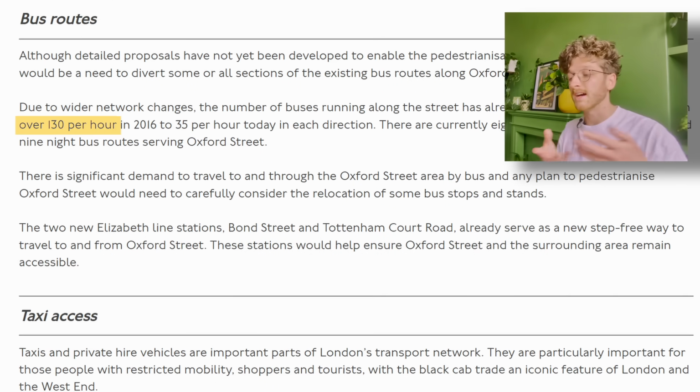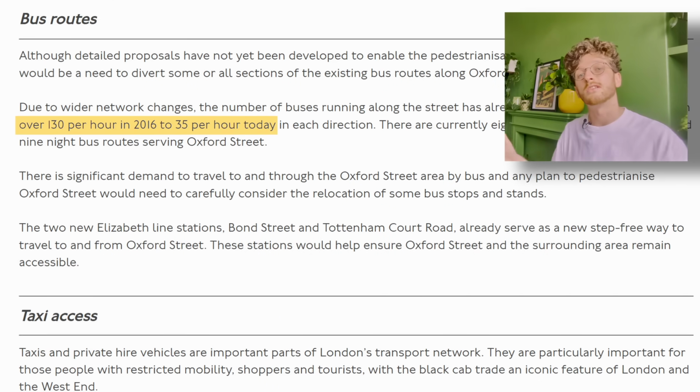They've rerouted a lot of the buses. There used to be 130 buses an hour along Oxford Street, now there's only 35. They've rerouted a lot of them already in anticipation of pedestrianisation. So I think the remainder of those bus routes will obviously just be rerouted as well.